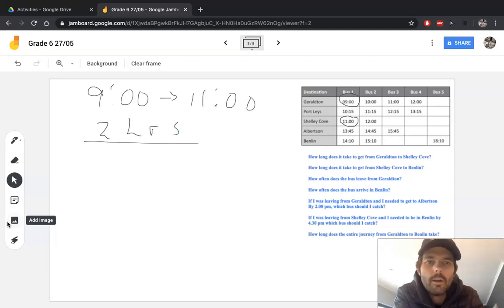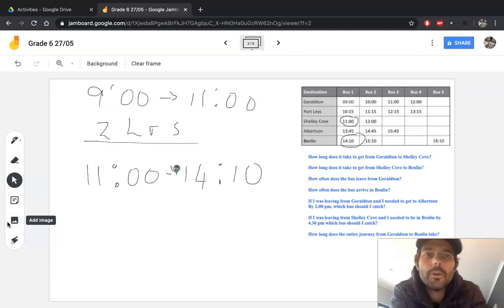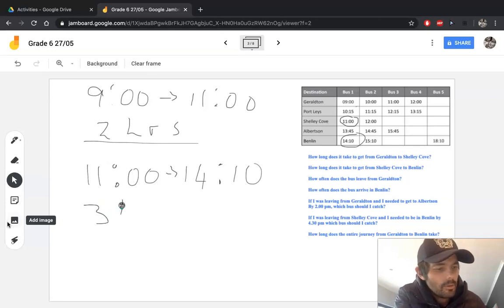Second question, how long does it take to get from Shelley Cove to Benlin? Okay, so if we go look at Shelley Cove, it's 11 a.m., arrives at Benlin at 10 past 2, so from 11 a.m. to 10 past 2, it's quite a long bus journey. First decide how many hours it is from 11 to 2 o'clock, so from 11 to 14 is 3 hours, and we need to include the 10 minutes. Okay?